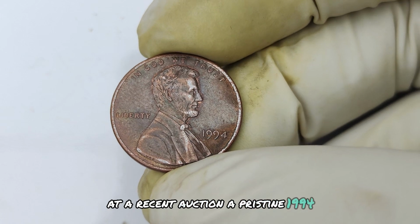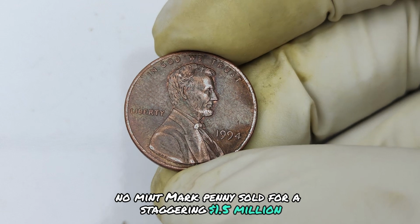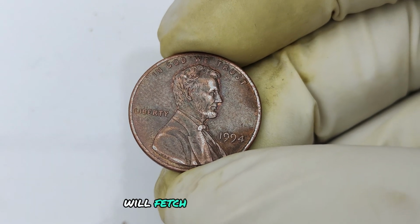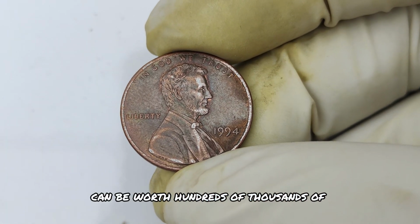A pristine 1994 no mint mark penny sold for a staggering $1.5 million. And while not every 1994 penny without a mint mark will fetch that kind of price, even lower grade examples can be worth hundreds of thousands of dollars.